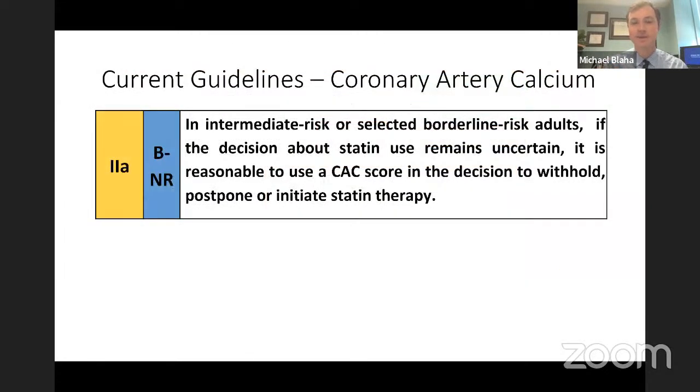And this is the way it's written in the guidelines, a class 2A recommendation. In intermediate risk or select borderline risk adults, if the decision about, for example, statins is uncertain, it is reasonable to use the calcium score in the decision to withhold, postpone, or initiate statin therapy. Once again, not just treat more aggressively when present, but also the option to be more conservative when the calcium score, for example, is 0.